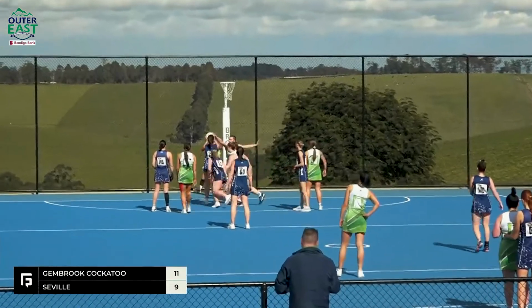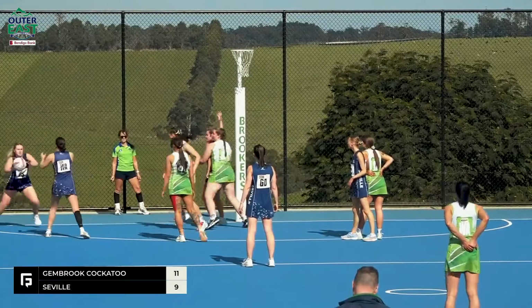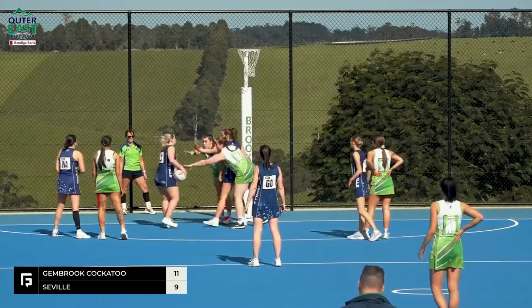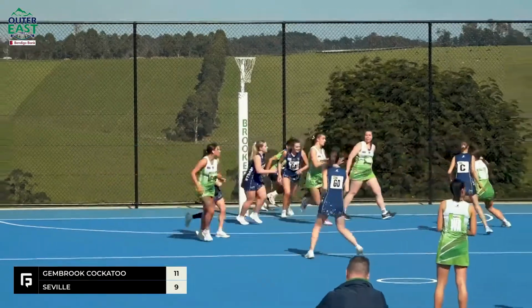So 11-9 still the score. This is Dowling to bring the scores back to 11-10. Goes out wide to Bayliss. Bayliss to Morse. Bayliss once more. A couple of 1-2 passes between those two. Morse now with the shot at goal. Doesn't quite get it. And Alexis Bell cuts it off.